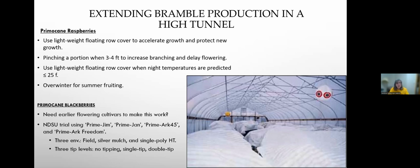Also, you can overwinter these primocanes and double crop. To do that, though, there's a lot of work depending on your location to get that to work. With blackberries, and I'm going to give you an example here shortly, it doesn't work as well just because primocane blackberries have a later flowering period, so it's difficult to really take advantage of the situation, and even with a high tunnel to have that season extended long enough to make that work.